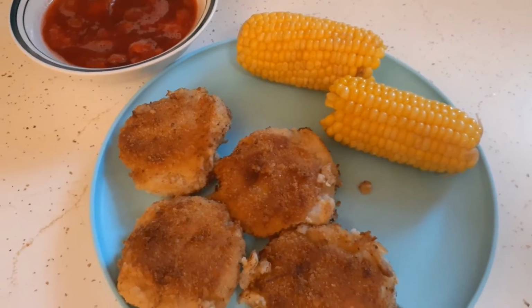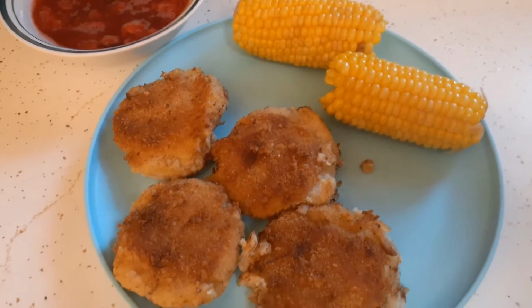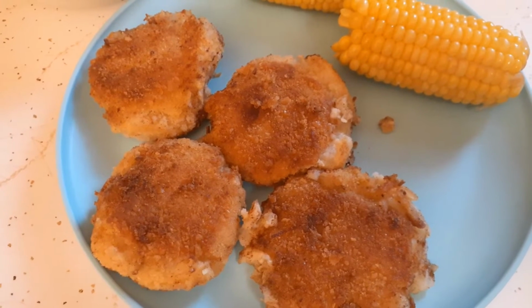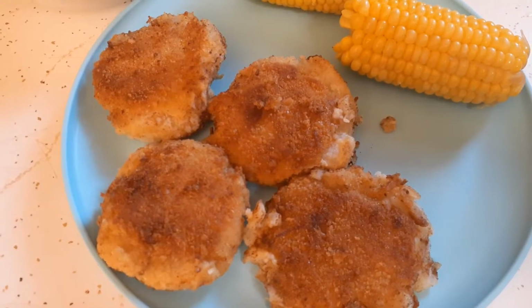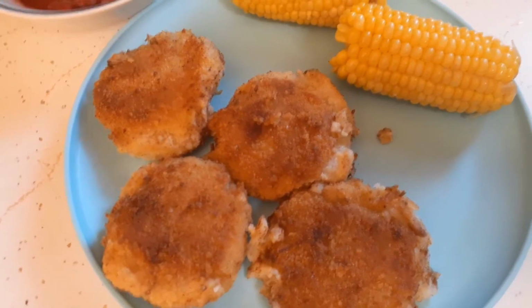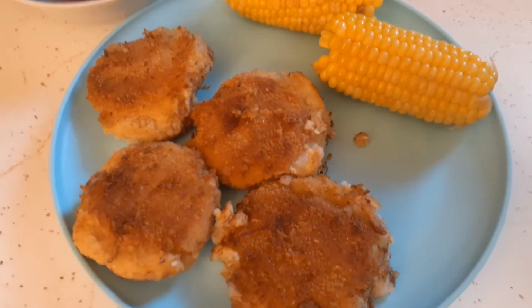All right, everyone. So this is what's for dinner on this Thursday night. I have some chicken patties, which I had some leftover mashed potatoes. I opened up a can of chicken breast, mixed it in the mashed potatoes, dipped it in egg and some crushed up crackers, and made them into chicken patties.